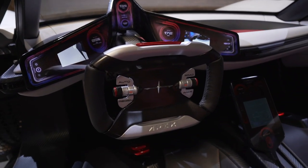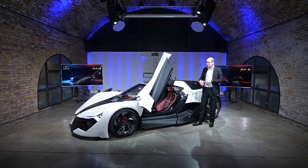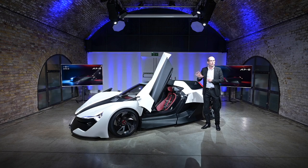Connectivity also in the control systems in the car. We've mixed touch screens with traditional systems on the steering wheel, traditional switch gear where you need it, but touch screens where you want the technology.